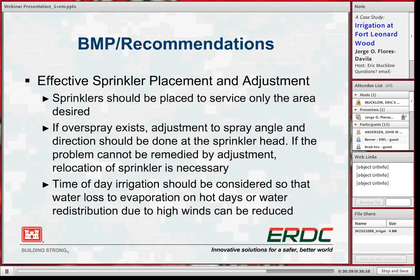Another one is effective sprinkler placement and adjustment. Sometimes sprinklers are placed too high, or too low, or at too much of an angle, where, especially for the impact heads, as they continue to move over, the extra water moves over to the sidewalk more than it actually stays on the grass. And if it's put at an angle too high, some of it has the opportunity to evaporate before it even hits the grass, and that's wasted water as well. So a professional installer should definitely be consulted so that the maximum amount of water being pushed through the system can be used for the area being irrigated.